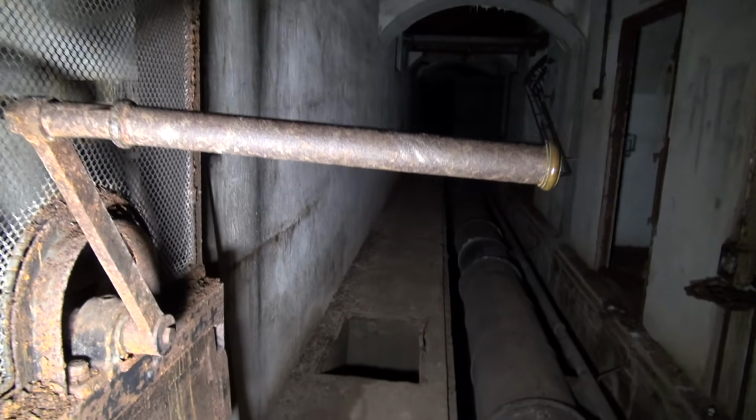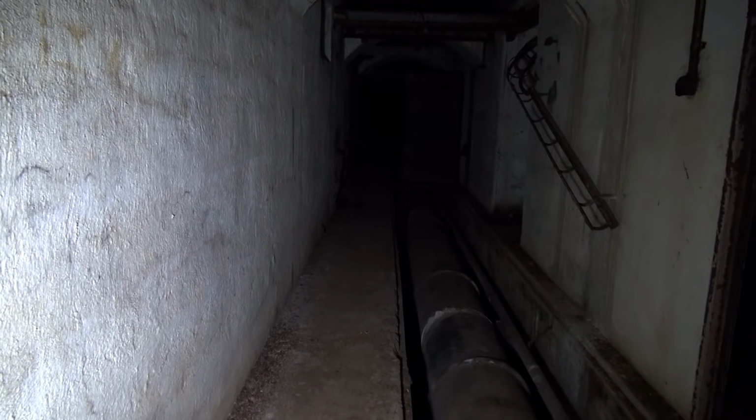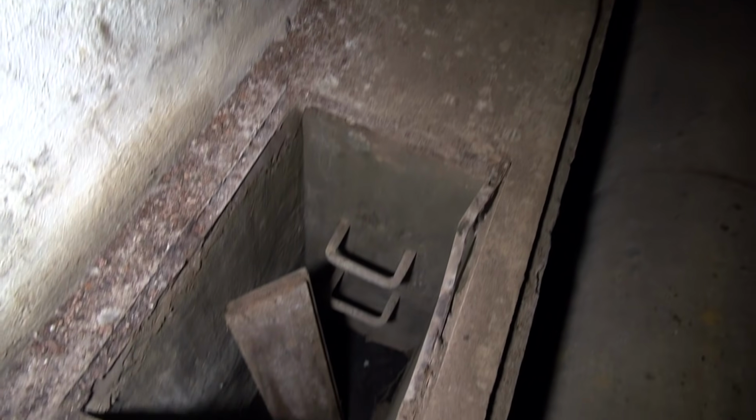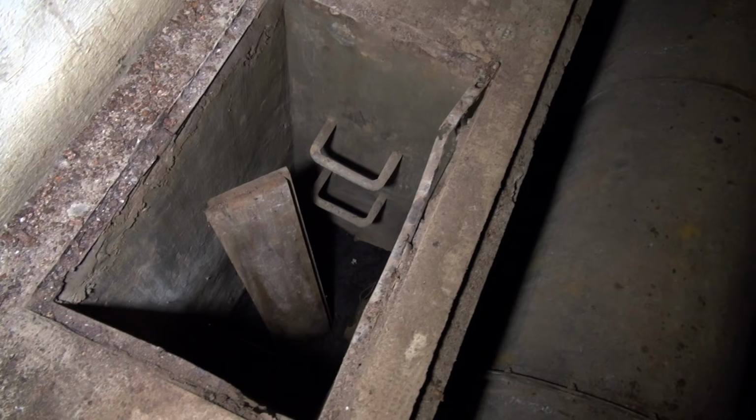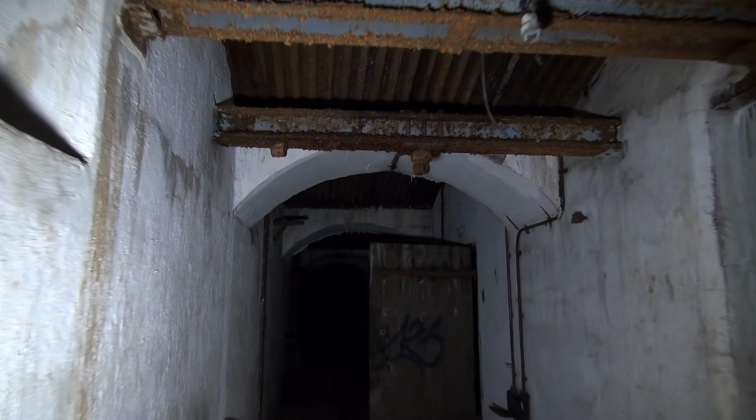So you need a handle. I remember, there are lots of holes in these places. Just in case you go exploring, you need to remember there are holes everywhere.